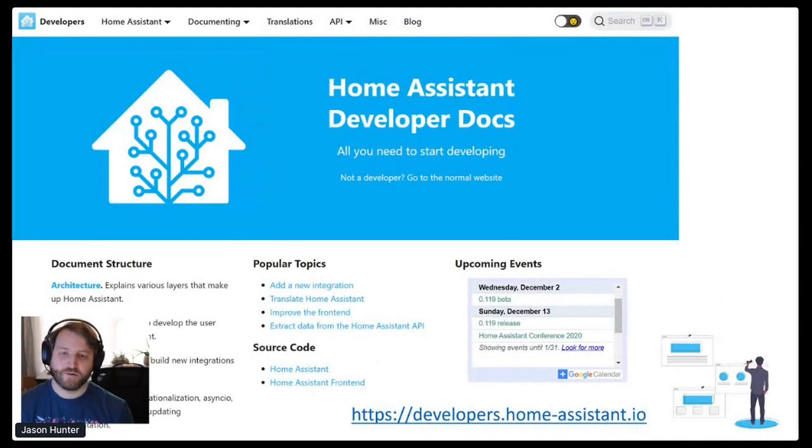The first place that we should start is the developer doc site. The team works hard to keep it up to date with the latest standards and examples to help make your first integration a success. Starting with architecture will give you the foundation you need for the terminology and system design. The core and backend sections will walk you through setting up your development environment, style guidelines, testing, and submitting your work. It will also take you step by step in creating a new integration and provides handy development checklists to help ensure that your pull request reviews go smoothly.